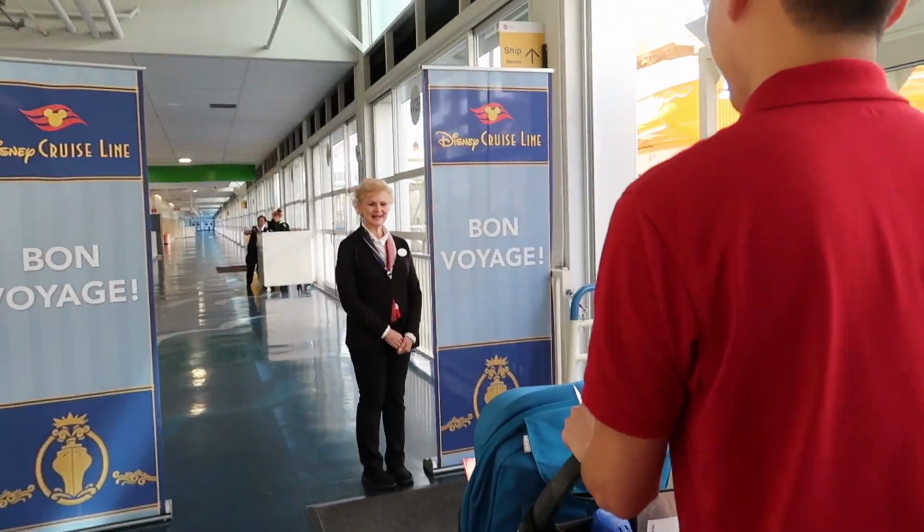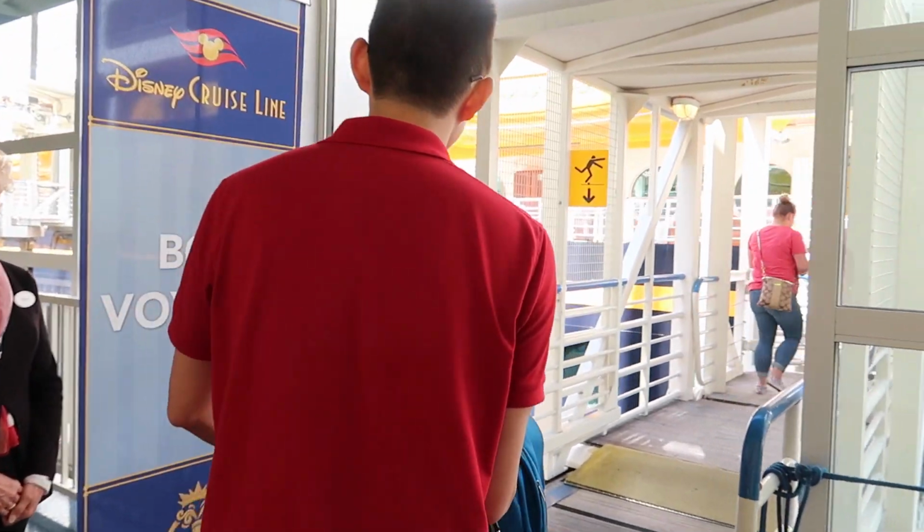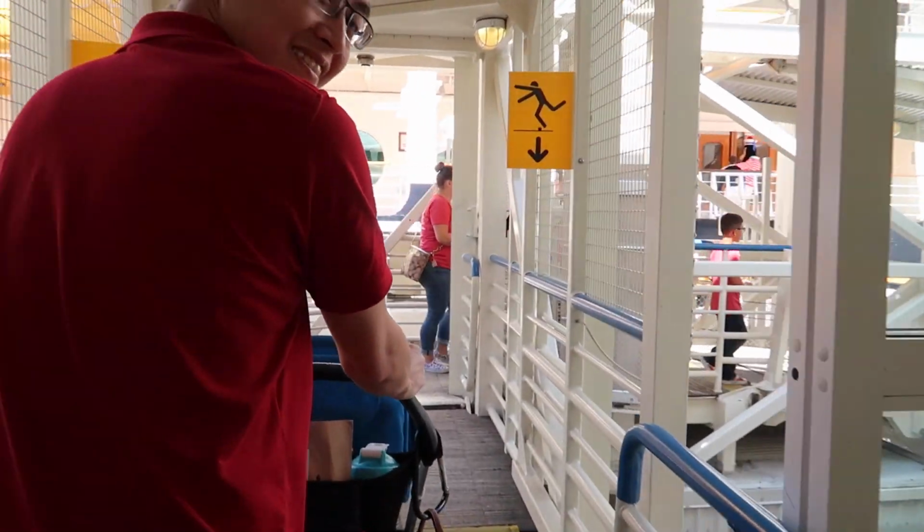They will ask your last name, and they will announce it to the whole ship. So when you enter the ship, they will call out your family name, and you can also make up your family name like Mr. or Mrs. Incredible, or the Incredibles family, or something like that. Nice to have you here. Have fun. Thank you. Have a great cruise. Thanks.